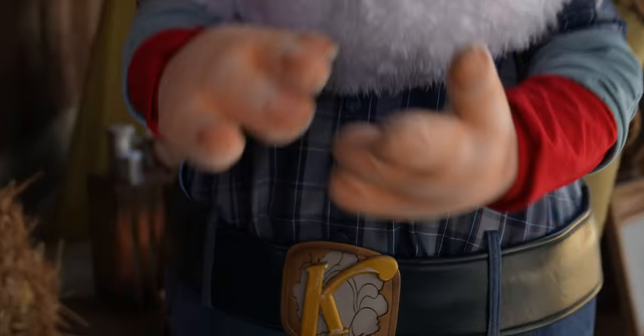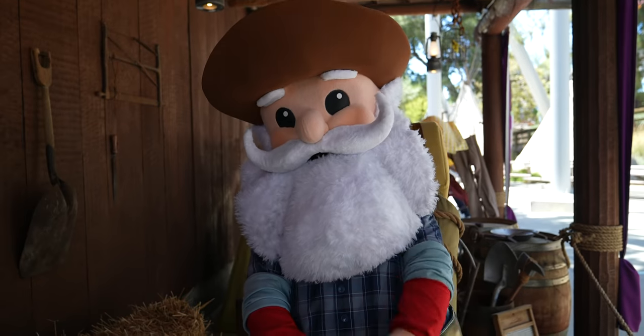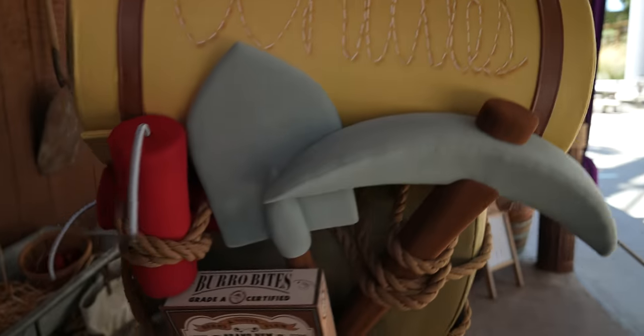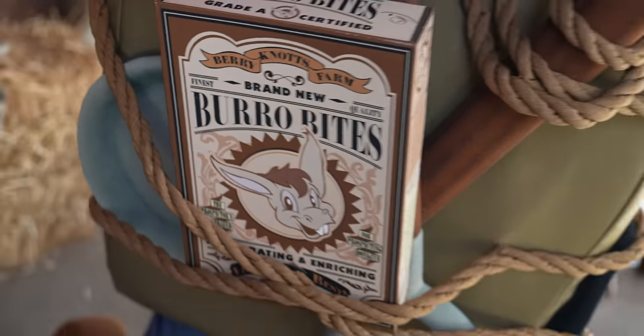I love your belt. We've got to be able to buy one of those belts one of these days. Saying thank you, yes. Pride and joy. Can I see what's on your backpack? Oh my god, what? You've got some burrow bites. Burrow bites? That's so funny.